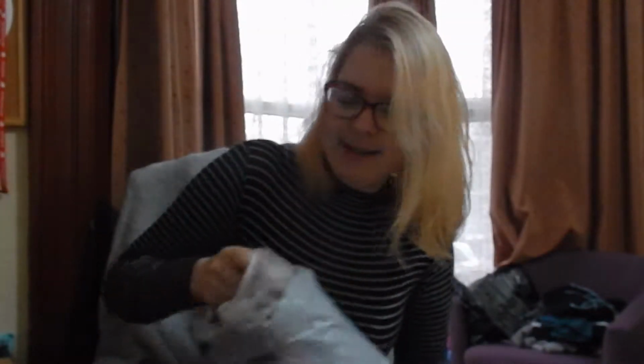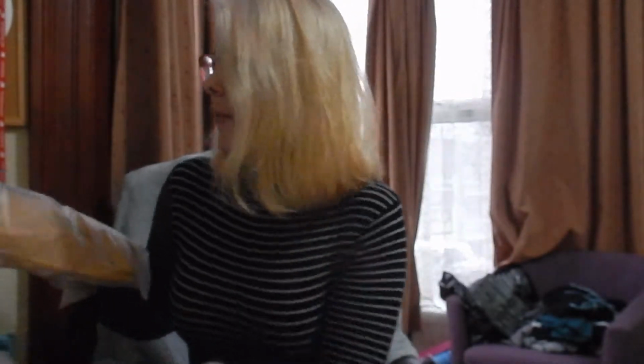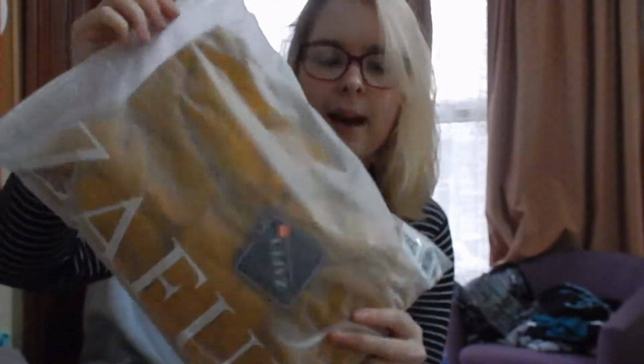All right, so this is what came. I can't think of what else it would be, so let's open it and see. It's soaking wet. It's raining so much outside, it's awful. I'm gonna use some scissors. It is! I got two things from Zaful. Really cute packaging. Like, look at that. It's really nice. It's like a zip bag.